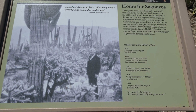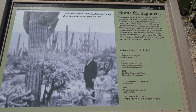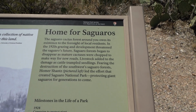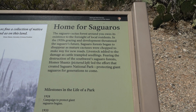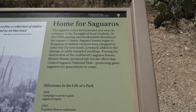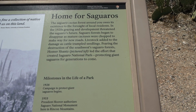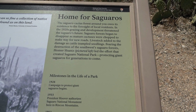Nowhere else can a collection of native desert plants be found as on this land. Homer Shantz, University of Arizona president, made that statement. The home of the saguaros. The saguaro cactus forest around you owes its existence to the foresight of local residents. In the 1920s, grazing and development threatened the saguaro's future. Saguaro forests began to disappear as mature cactuses were chopped to make way for new roads. Livestock added to the damage as cattle trampled seedlings. Fearing the destruction of the southwest saguaro forest, Homer Shantz, who was pictured to the left, led the effort that created Saguaro National Park, protecting giant saguaros for generations to come.